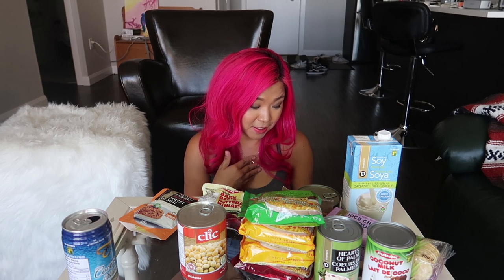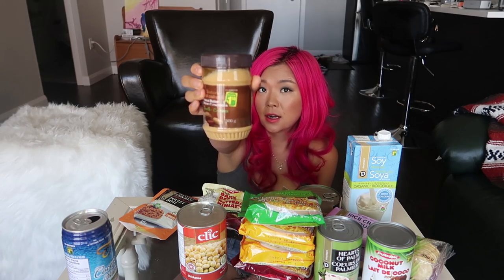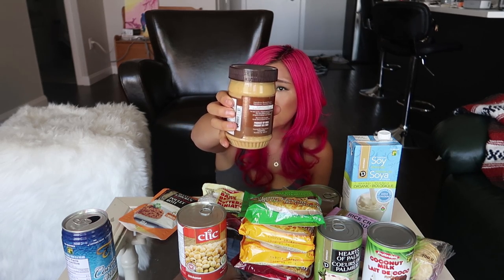But the next product I'm about to show you, I think is a really good deal because I wouldn't be able to find this at a regular store for this price. And it is all natural peanut butter. Did you guys expect to find all natural peanut butter at the dollar store? I don't think so. This was $1.50 for 500 grams and it's just peanuts, roasted peanuts, that's it. I was expecting to find peanut butter, but definitely not all natural peanut butter. Very surprising, okay? Very, very impressed.